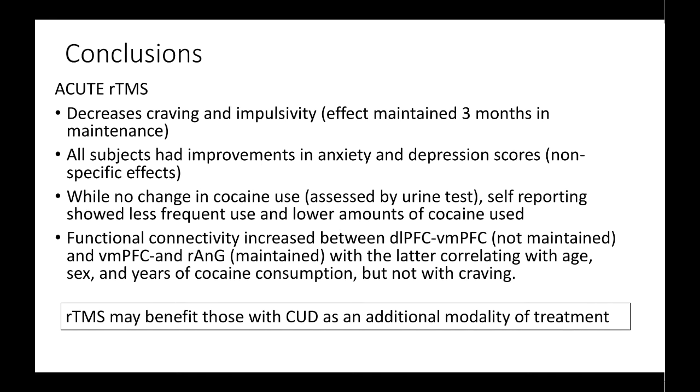I was interested in the fact that connectivity increased with years of cocaine consumption, because their population, compared to our population at Temple, and I assume your population at Penn, had about 10 or 11 years. We see more like 15, 25, 30. I was going to say 15 to 20 is more our range. I think our average in our recent studies was 19 or 20. So it's a large number compared to that.